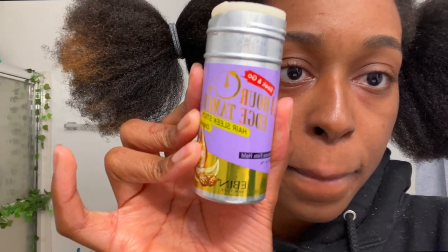Okay. I know that looks weird, but I just finished blowing out my complete hair. So I'm going to be flat ironing the edges around to just make sure they look good and they're flat. I have never used this before, but I'm using this 24-hour edge tamer, Sleek & Go. I've never used this before, and it smells so, so good. It smells like coconut.